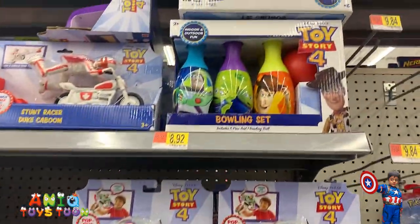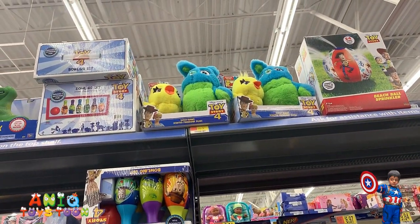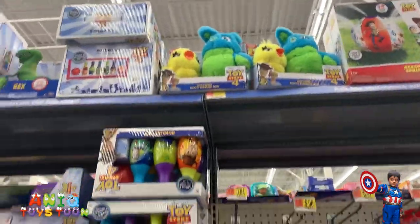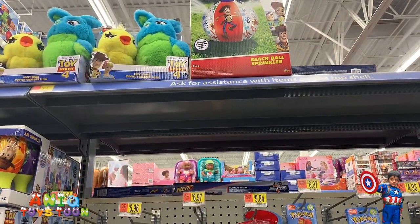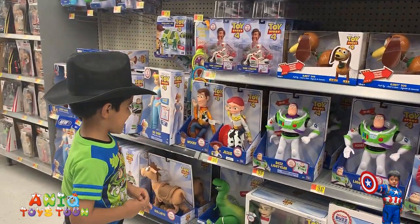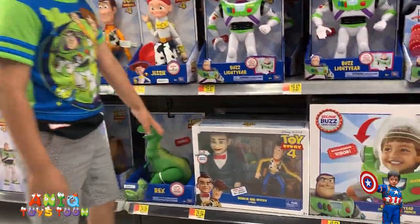And we also have this really cool bowling set. The Ducky and the Bunny are up there. It's very high up there. I can zoom in a little bit. And then we also have this beach ball sprinkler right here. It is the Slinky Dog, our favorite one. And Rex. Yes, we also have Rex right here, guys. We didn't see this one before. We did not see that.